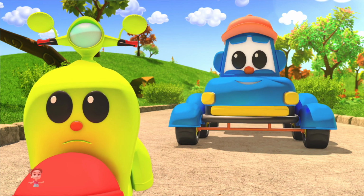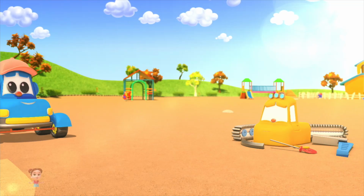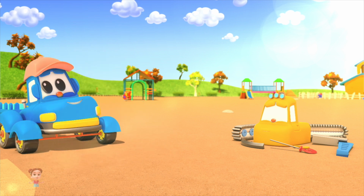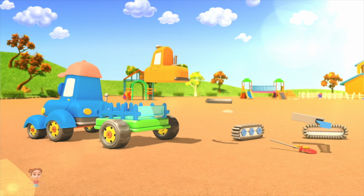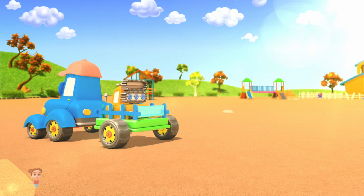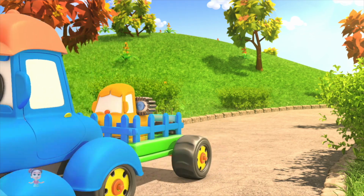A tree fell in the road, and Rocket was wondering if Hook the crane might be able to help out and... Oh. Thank you. Hector the tractor is getting all the parts that he needs to make Hook the crane. First, let's get him in the flatbed and head back to Rocket and that tree.